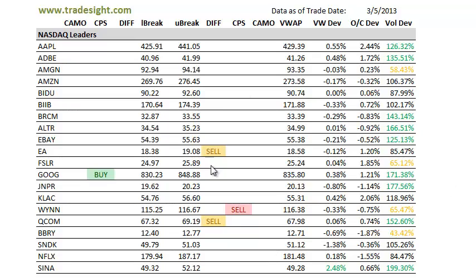We definitely are a little bit better to the sell side here. Only have one buy signal, that's Google. That's a CPS signal. That's been very, very strong. Good volume there, not quite 2 times its normal run rate, and a nice close above the open.